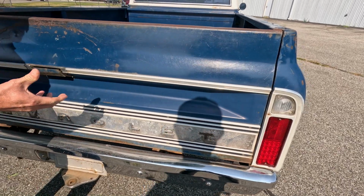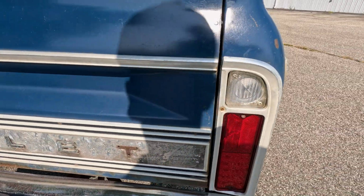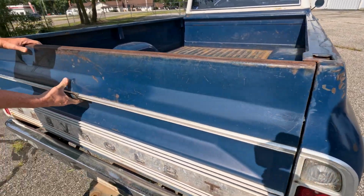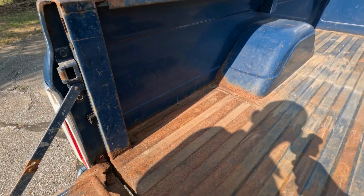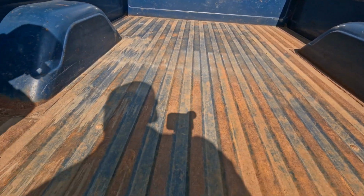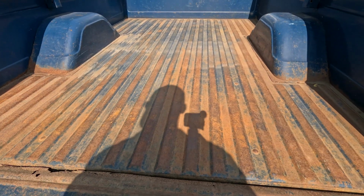We haven't done anything to this tailgate or bed. We do have kind of a bobble in that trim around the taillight. Taillights have been updated to LEDs. Now, the tailgate does have some rust. It's the worst rust in the truck, but the bed itself is in very good shape. The floor is extremely straight. There's a little bit heavier surface rust towards the back here, but it's a solid bed.